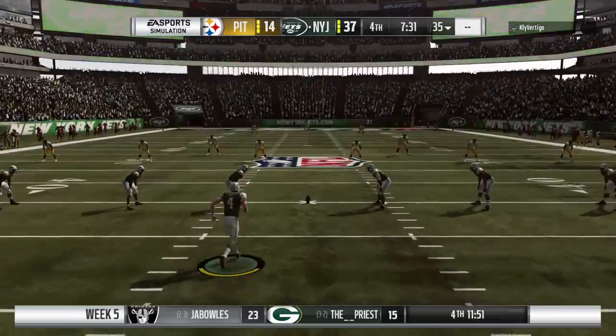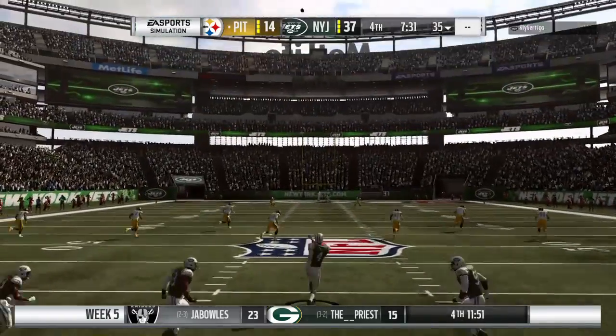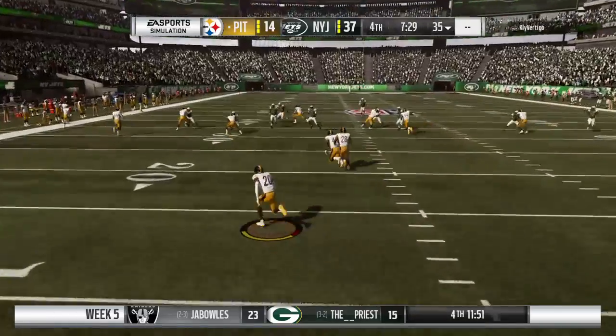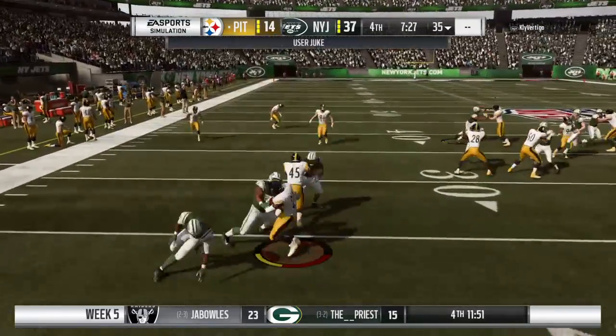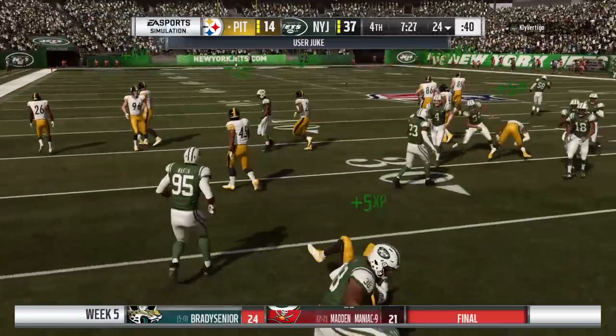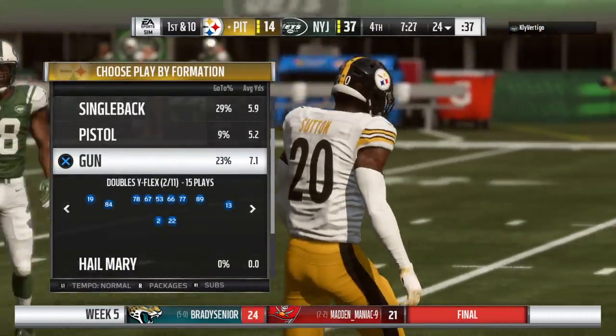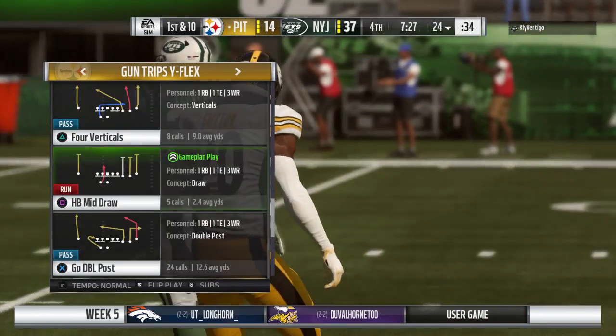Now the punter, who also does the kickoff duties, Locke Edwards, out to kick it away. To return, it's Cam Sutton. Oh, good move. And a pretty good return here. He'll be stopped just shy of the 25 at the 24-yard line. And Pittsburgh getting set to take the field.